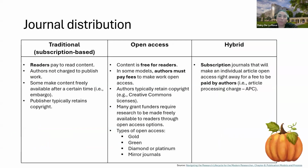So a little bit about journal distribution. And again, why does this matter from the author perspective? It's because if you're trying to publish in any of these journals, these are things that you have to understand because it may affect where you publish and if you have to pay to publish. So in the first column, we have the traditional subscription based. So here, the readers pay to read the content. Authors are not typically charged to publish their work in these journals.